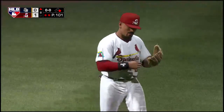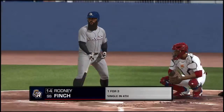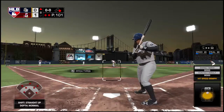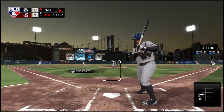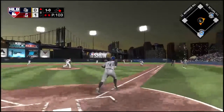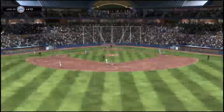Shortstop, Rodney Finch. So a crucial moment here, and standing in, Rodney Finch, and he does so representing the possible go-ahead run. He's set. Here it comes. A ball and no strikes. Weakly hit towards first. And he'll step on the bag himself, and the inning is over.